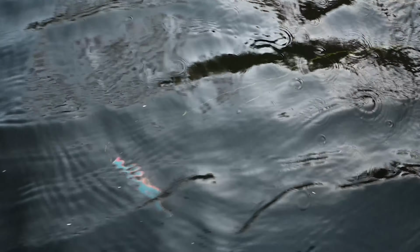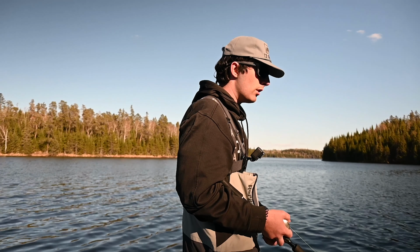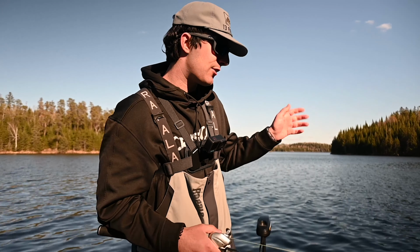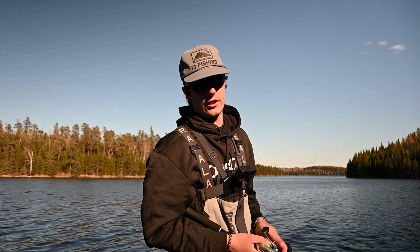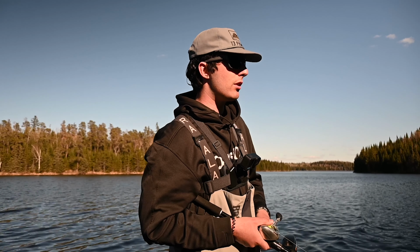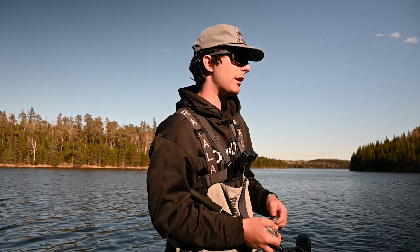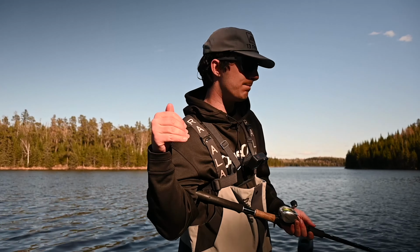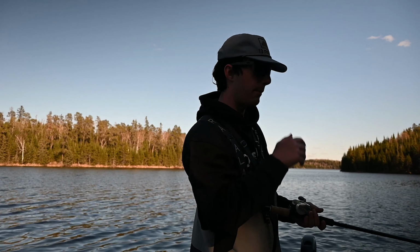This is slow sinking, so if I want to pause it and let it hang, you can do that without it just plummeting to the bottom. And then if I want to dial back on the aggressiveness, go to a little bit more subtle presentation but keep the size, I'm going to fish a Super Shad Rap. The other beauty of that is that it can get down a little deeper. It's a big triggering factor if you use your crankbait like your Super Shad and bring it into a weed and then pop it loose of the weed.